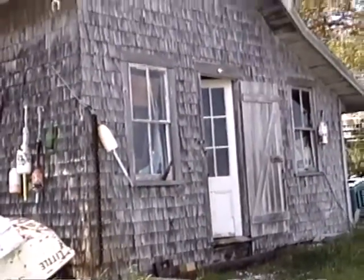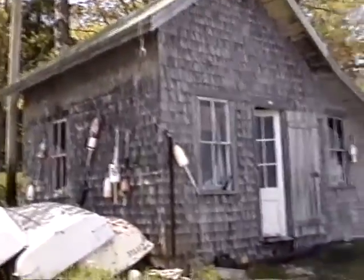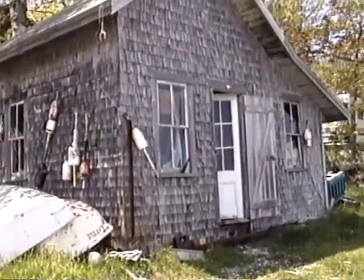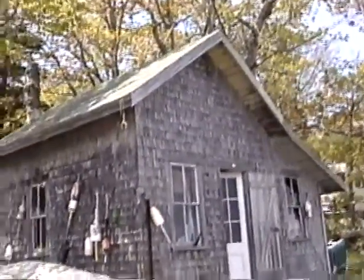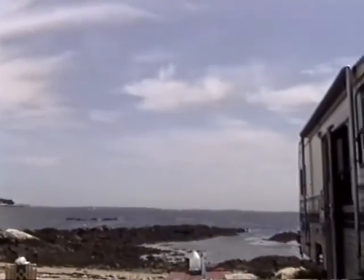This here is where my grandfather used to keep all his lobster stuff, and he'd mend his nets and make his traps, the rounded wooden traps, in here. And it's on my cousin's property, so he has taken it over since my grandfather died.